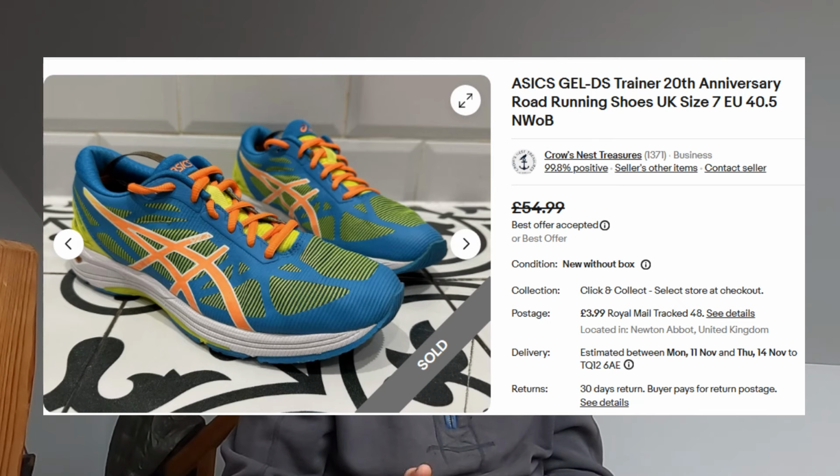I paid up for these at a car boot sale. I thought they'd do a bit better, but I'm still happy with what they sold for, even though the profit isn't actually that good. I'll explain in a moment. So these are some Asics Gel DS trainers. These are the 20th anniversaries. UK size 7, not the best size. They've gone for £49 plus postage, but I paid £17 for these at a car boot sale.